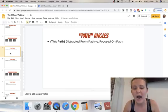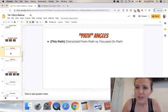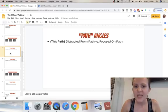So your job in this ad angle is to stop their distractions, to get them to focus, to convince them and persuade them that your process, your method, your path is the one to focus on and to believe in.